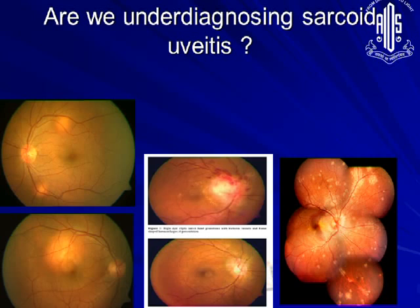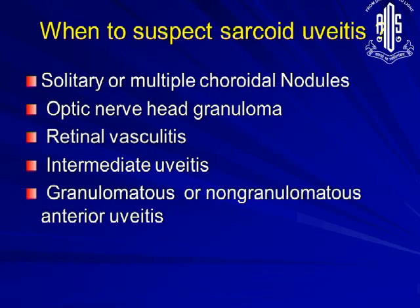Like nodules in the choroid, solitary or multiple, optic nerve head granuloma, this case was also presented. We treated with IV prednisone and subsequently methotrexate. And candle wax dripping, as you see in retinal vasculitis in sarcoidosis. So sarcoidosis should be suspected in solitary or multiple choroidal nodules, optic nerve head granuloma, retinal vasculitis, intermediate uveitis, and granulomatous or non-granulomatous anterior uveitis. Non-granulomatous anterior uveitis can also present as sarcoidosis. In all these cases, sarcoid has to be ruled out by serum angiotensin converting enzyme estimation, a CT scan of the chest, and the QuantiFERON TB gold test and Mantoux test, by getting their negativity.